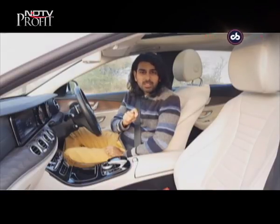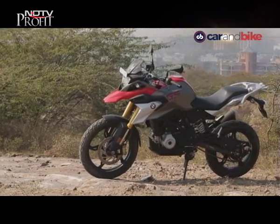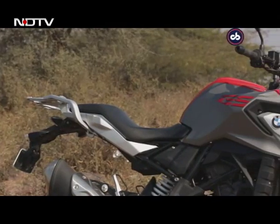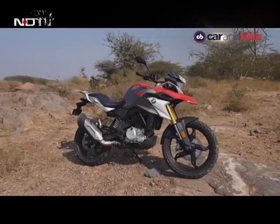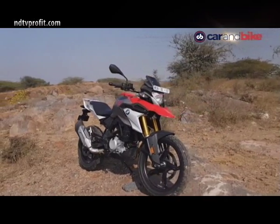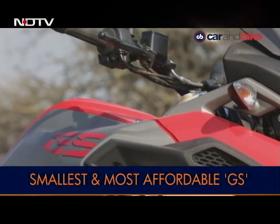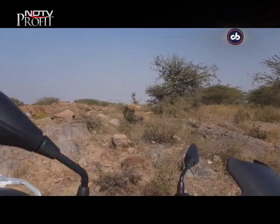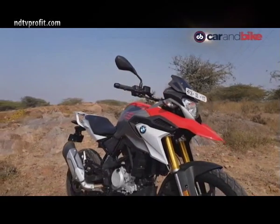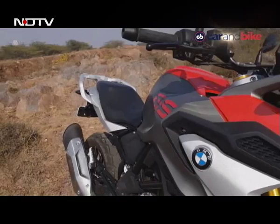Here is the full road test, because up till now we just showed you our first ride review. This is how it really handles in everyday conditions. The BMW G310 GS is the smallest and the most affordable GS model. But does it do enough to further the reputation of the famous GS badge on BMW motorcycles? Let's find out.